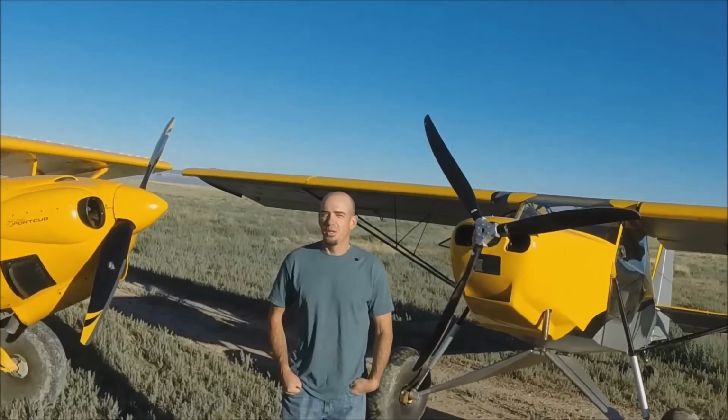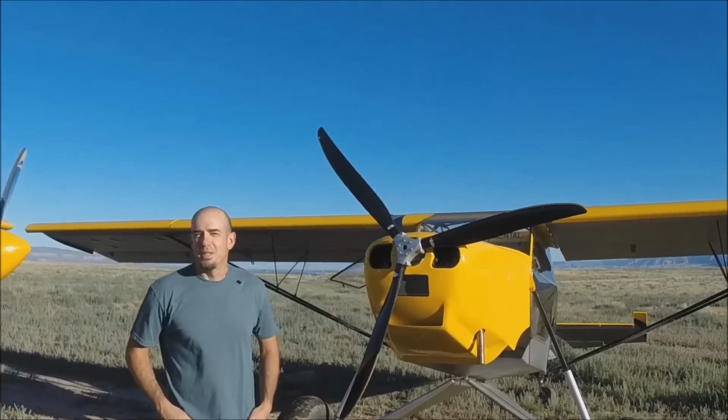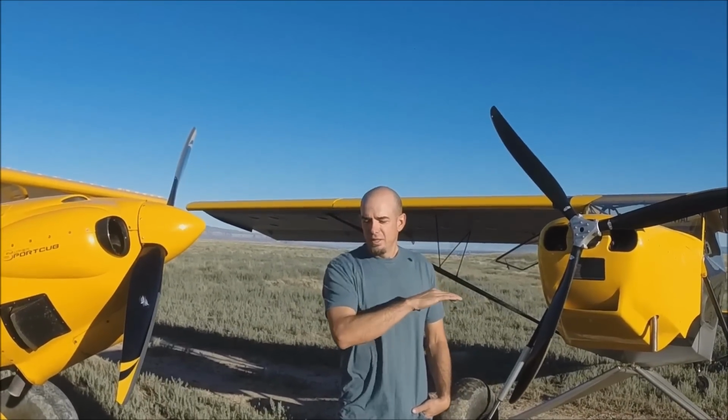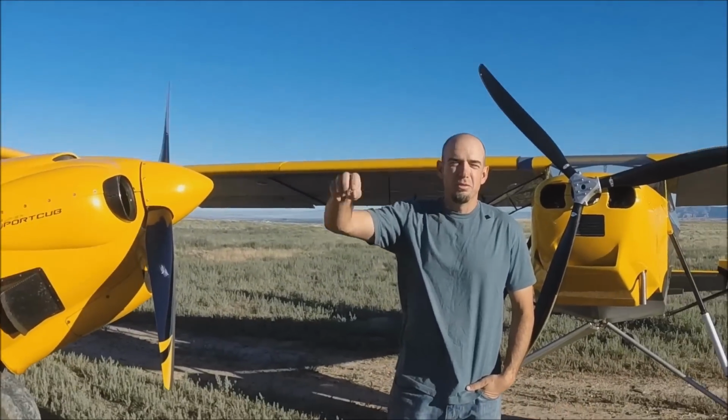Alright, I just wanted to do a quick little demo between the Carbon Cub and the SuperSTOL, since I'm into both planes and now I have one of each. Just a little bit of background: I'm going to fly one, then fly the other one in the same conditions. Wind-wise, there's almost no wind, so it shouldn't be much of a factor.